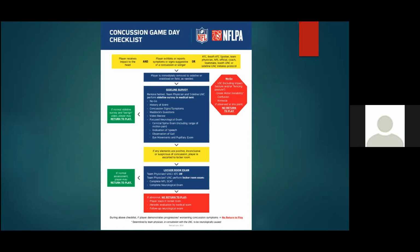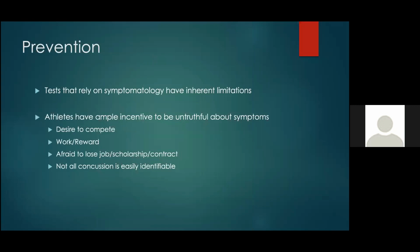And that's the overall paradigm the NFL uses, and it seems pretty reasonable in light of what we know about head trauma. However, it's important to recognize that these tests have inherent limitations. I remember last year, a few of the faculty mentioned to me that athletes have ample incentive to be untruthful about their symptoms, especially in these situations.